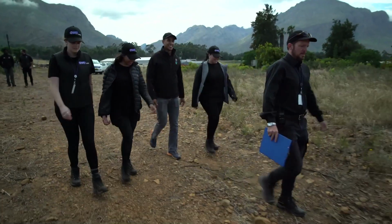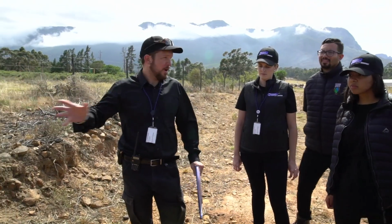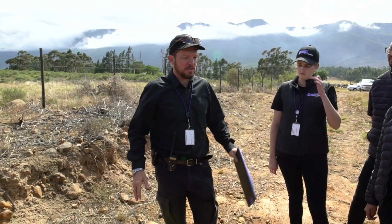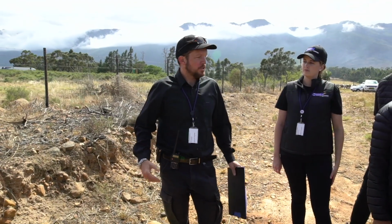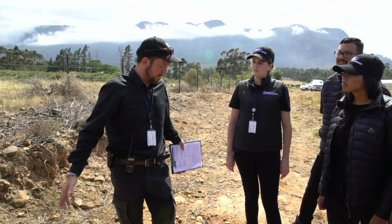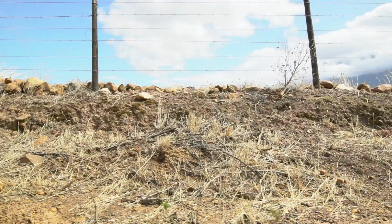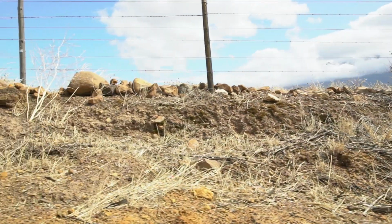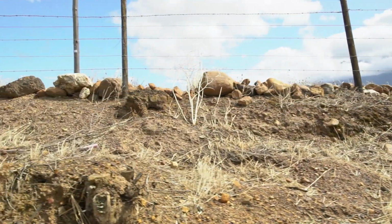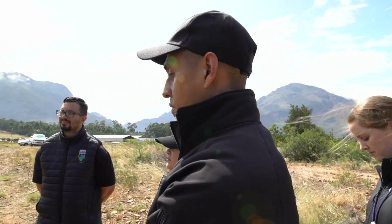The contractor was supposed to have cut a firebreak to protect both the farm and the indigenous veld and the houses behind there. But in order to, I guess, save time or maybe through misunderstanding, the contractor came in here with a backhoe and plowed this soil completely out. You can see here how they removed probably half a meter or more of the surface material and have created this bare patch. And this is particularly bad for fynbos.